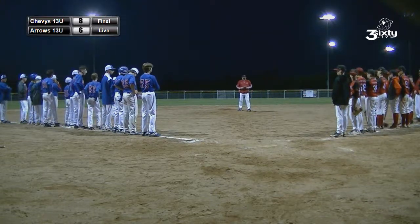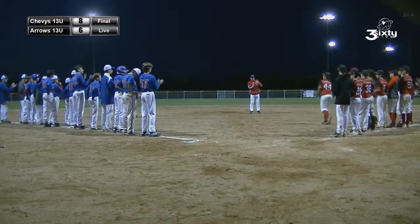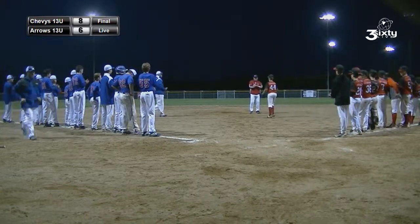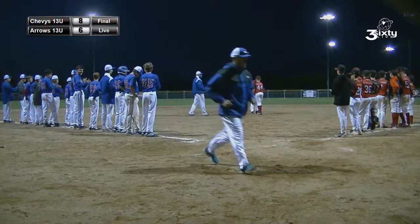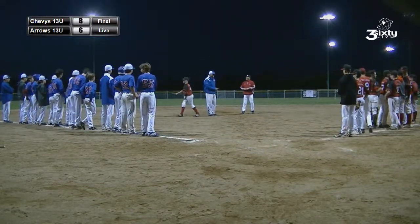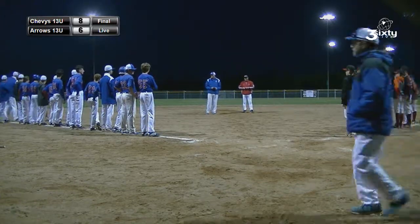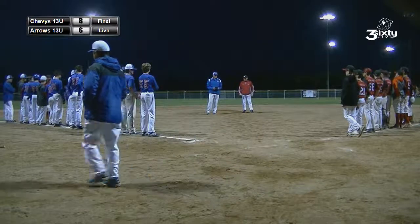For the Summerside Chevys, number 44, Seth Bulger. And Seth Bulger, who pitched the last 4 1/3 innings to get the victory, is the player of the game for the Chevys. Well deserved for him. Great performance on the mound.